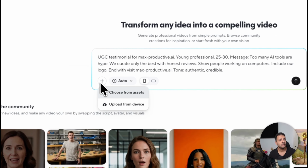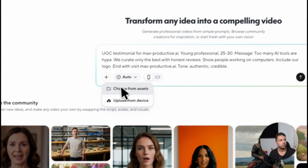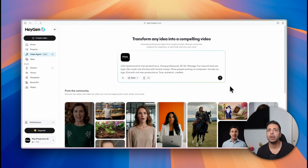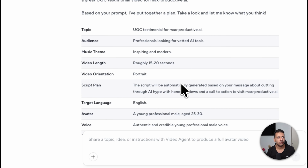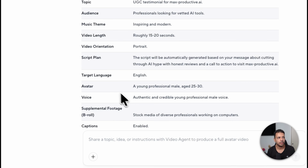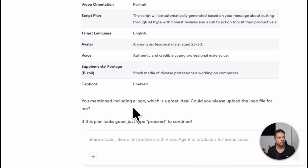So for the assets here, you can add your brand logo and visual, your product visual. We choose from asset, and here is our logo. We add it, and then we click on the arrow, and that's it. Here we go. A few seconds later, Video Agent suggested a plan for me. This plan contains all the information about my video, the length, the music theme, the audience, the script plan, the target language, the avatar. Here's young professional male, aged 25 to 30, the voice, the B-roll, the caption.